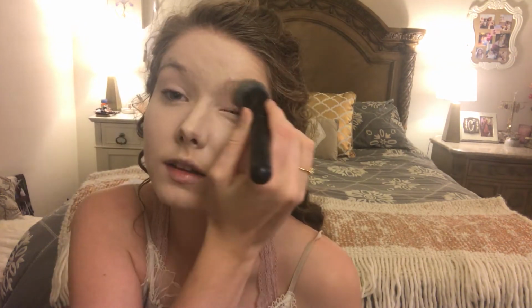I get all the way around my eyes, like this, all the way around my eye. Okay. So I'm blending all of this in. I'm gonna blend it on my neck to make sure this is all good. Okay.